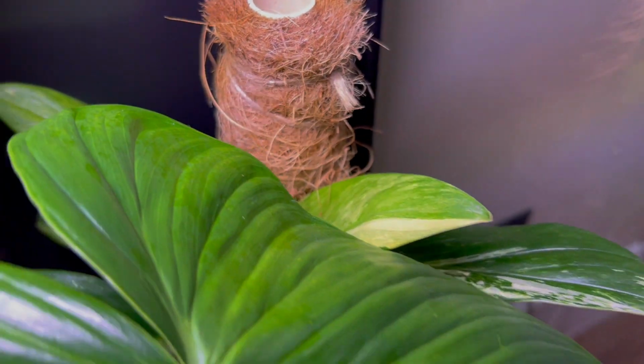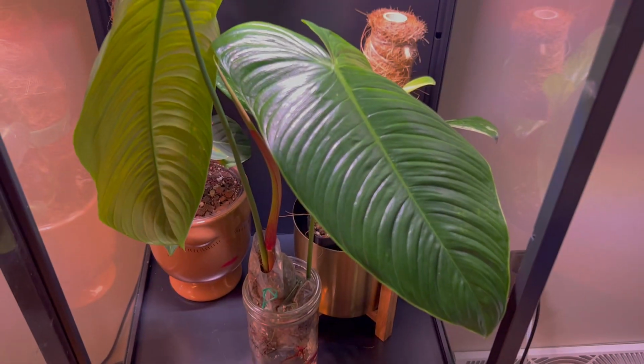You know what I'm doing today, baby. F my life. But she's a beautiful plant. She just loves spider mites. I knew better than to put her back in here. But yeah, that's what's down there.